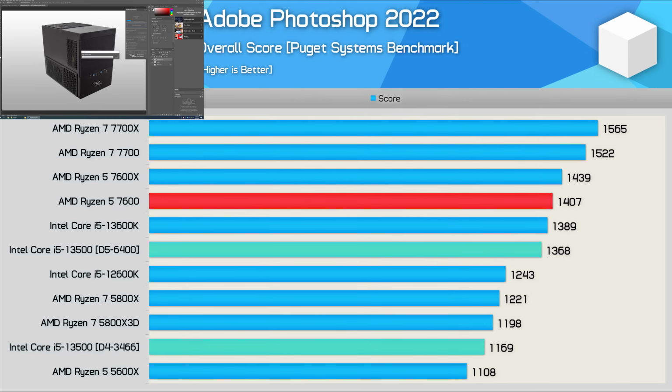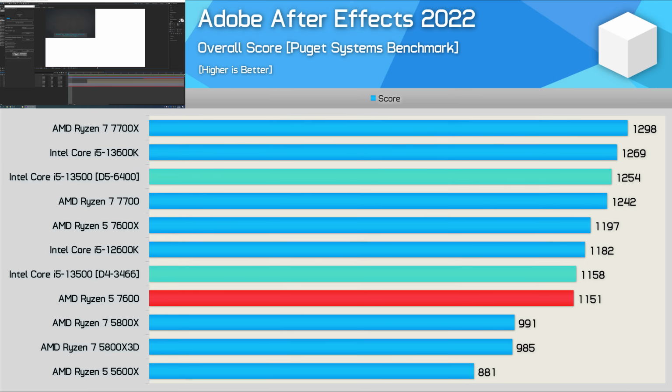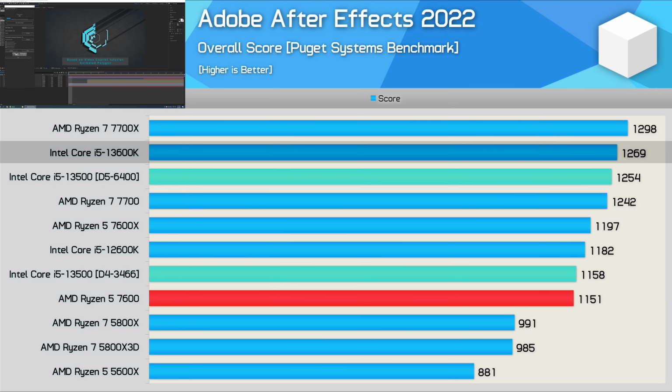We're also seeing solid performance gains when upgrading from DDR4 to DDR5 in Photoshop, with DDR5 providing an additional 17% performance. Even so, the E-cores are virtually useless in this lightly threaded application, meaning the 7600 is slightly faster here. The last of the Adobe software we have for testing is After Effects, and here the 13500 managed to beat the 7600 even when using DDR4 memory, though performance was virtually identical. Armed with DDR5 though, the 13500 was 9% faster than the 7600 and just 8% slower than the 13600K.